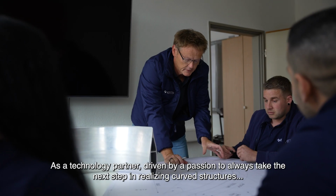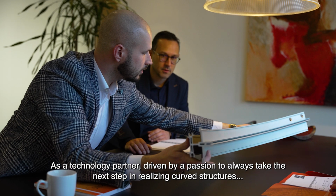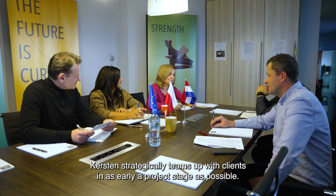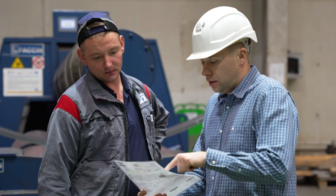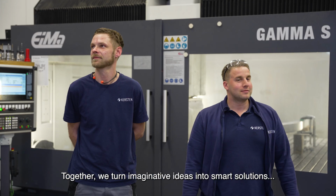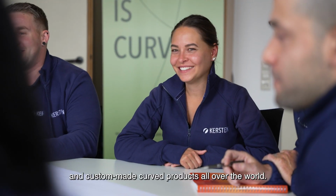As a technology partner, driven by a passion to always take the next step in realizing curved structures, Kersten strategically teams up with clients in as early a project stage as possible. Together, we turn imaginative ideas into smart solutions and custom-made curved products all over the world.